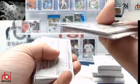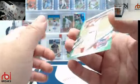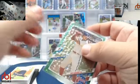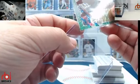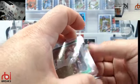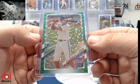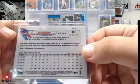Thought we'd be close. I was just about to say, usually the greens run in teams. And if I had the Phillies, I would be real happy, because I'm going to guess there's probably an Alec Bohm green foil lurking around in this case. 52, I'm sorry, 52 Green foil, Rhys Hoskins, numbered out of 499. That's 47 out of 499.